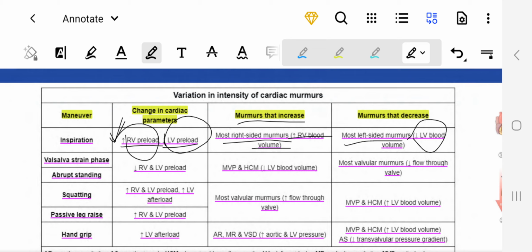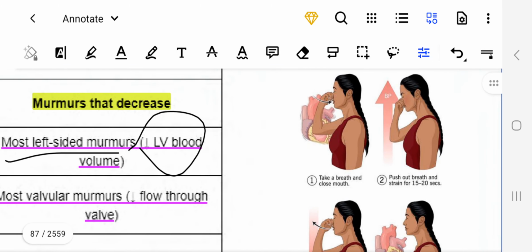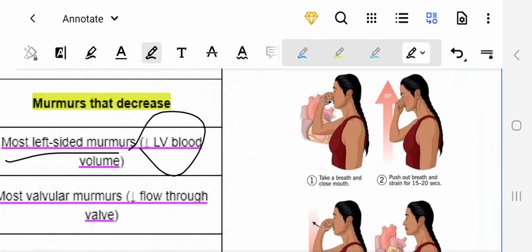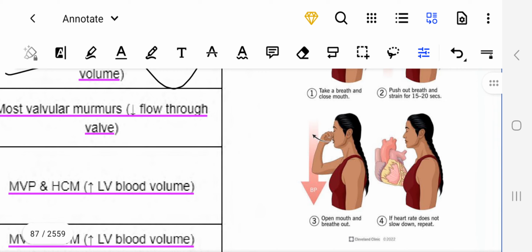Okay, then we have Valsalva strain phase and abrupt standing, right? These are two different things. What is Valsalva strain phase? I have written this here. First, what will happen? We will say to the patient, take a breath. Okay, then close mouth. Then we will say to the patient, push out breath and strain for 15 to 20 seconds. Okay, whenever he does that, we will say to the patient, open mouth and breathe out. Okay, if the heart doesn't slow down, we will say to the patient, repeat it again. Okay, so this is our Valsalva maneuver.